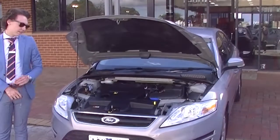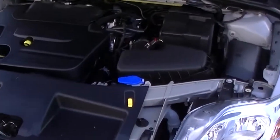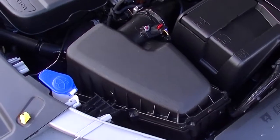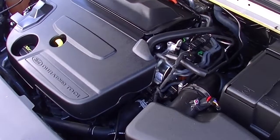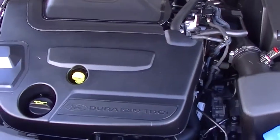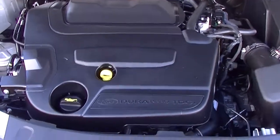Not a mark. Now let's have a look at underneath where all the power comes from. I'll just get my cameraman to step in to show you the immaculate condition that this engine is in. This is a 4-cylinder 2-litre turbo diesel mated with a 6-speed PwrShift automatic system, which means it will produce 120 kilowatts of power, 340 newton meters torque.